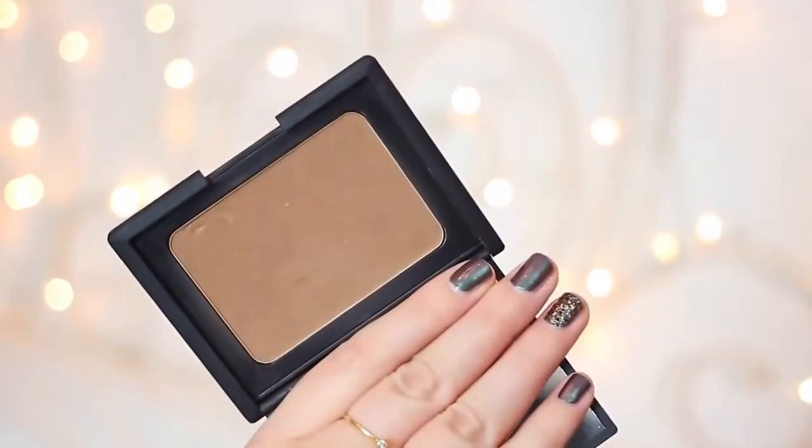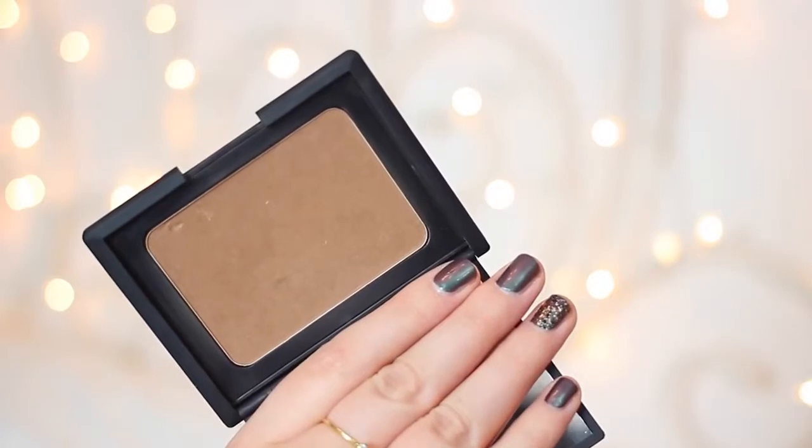So I have a couple of face products here to show you as well, and the first one is NARS Laguna. Good old NARS Laguna. I have had such a love-hate relationship with this. I've had it for a really long time, and I kind of like it sometimes and then use it for ages and then see it on myself and just really hate it again. It's a very complicated thing.